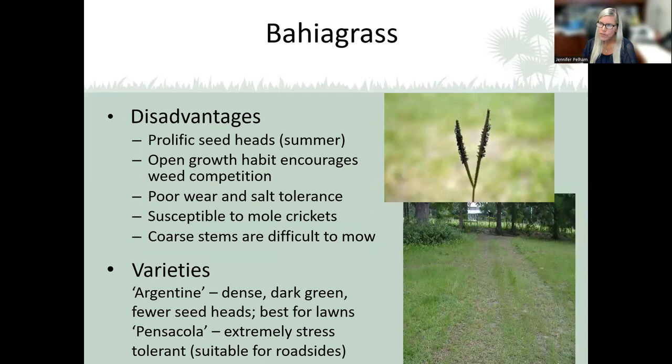But it does have its disadvantages. It can produce those prolific seed heads, which can be unsightly for some. You'll see them popping a lot in the summertime. They can be difficult to mow. It has an open growth habit, so it's not as tightly woven as your St. Augustine grass, which allows room for the weeds to sneak in and start growing.